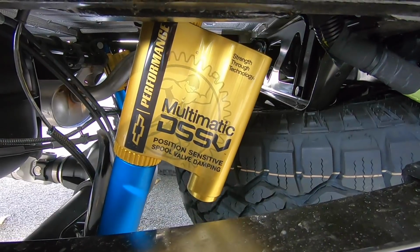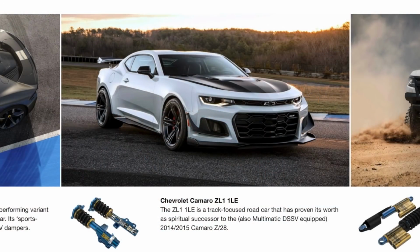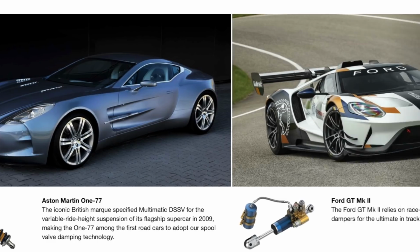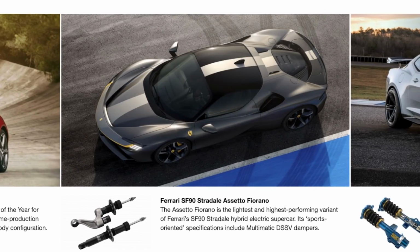Now, just to give you an idea, look at some of the vehicles that have the same shock technology that are in this Chevrolet Colorado ZR2. They are in the Chevrolet Camaro ZL1 1LE, the ZR2 obviously, which we're in now, the Aston Martin 177, the Ford GT MK2, the Mercedes AMG GT, and the Ferrari SF90 Stradale Assetto Fiorano. And I may have said that incorrectly, but nonetheless, just amazing vehicles that this technology is in.